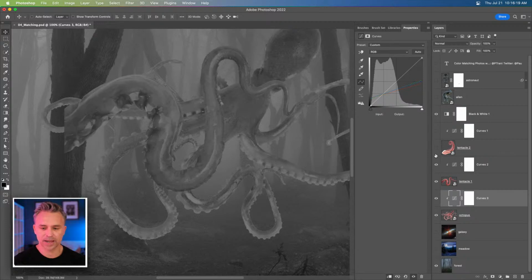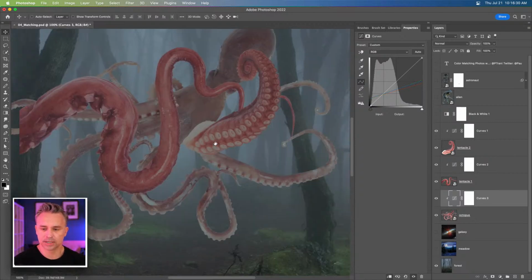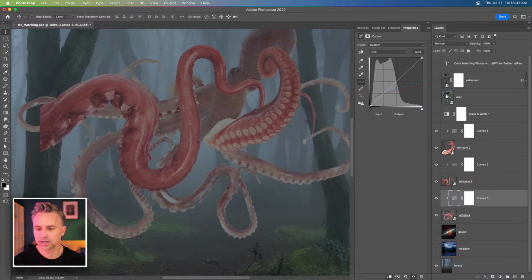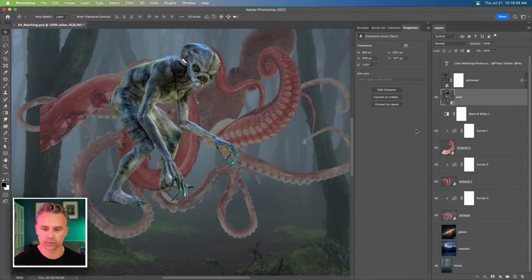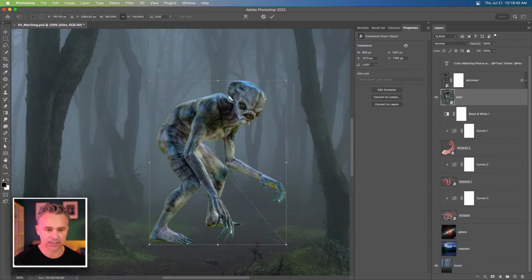So look, they all match. Right, we'll turn off this black and white. We still need to dial in the color, but look at how nice that is. So, pretty neat. We could try this also with the alien, so it doesn't have to be the same object. Let's try this with the alien. Alien's going to be hanging out back there all creepy-like.